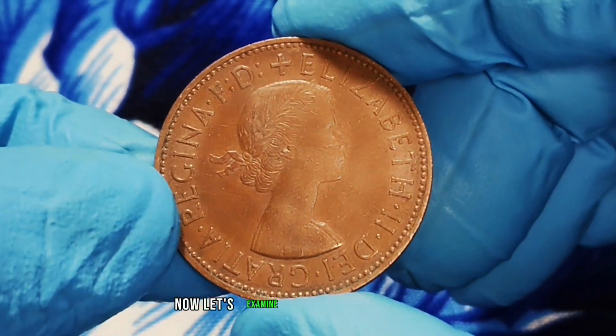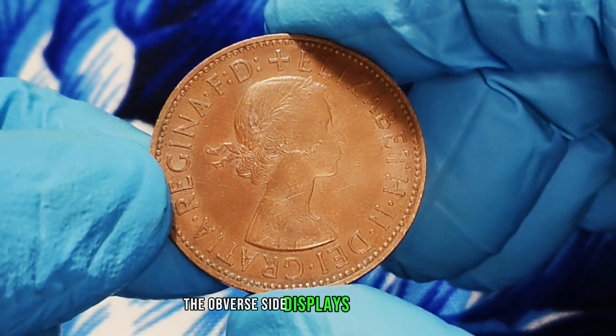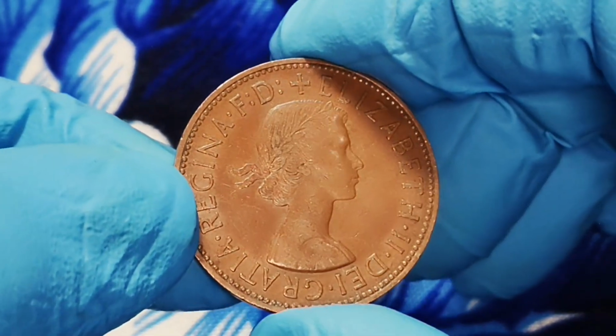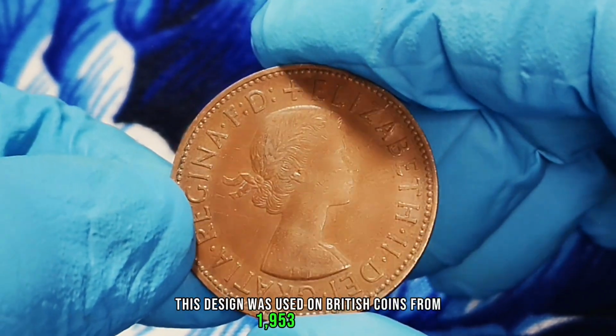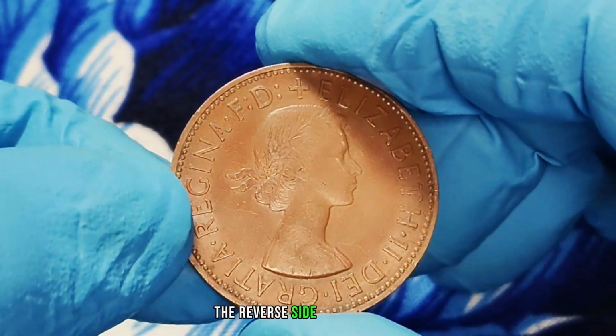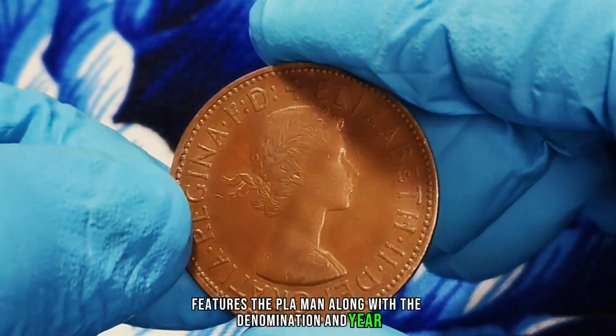Now, let's examine the features that make this coin special. The obverse side displays a portrait of Queen Elizabeth II, designed by Mary Gillick. This design was used on British coins from 1953 until 1970. The reverse side, as mentioned, features the ploughman along with the denomination and year.